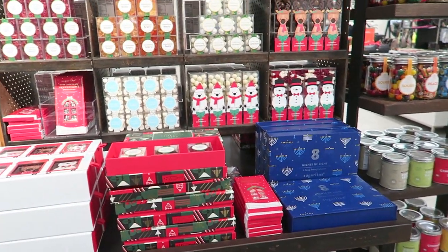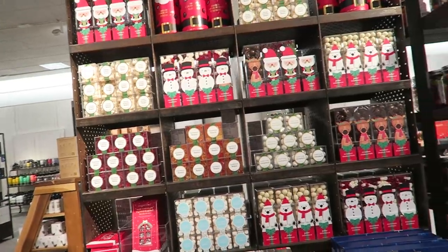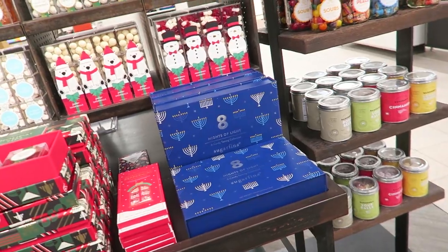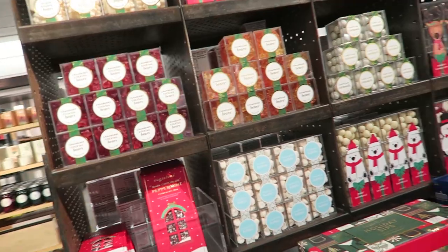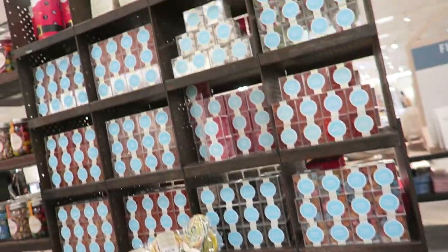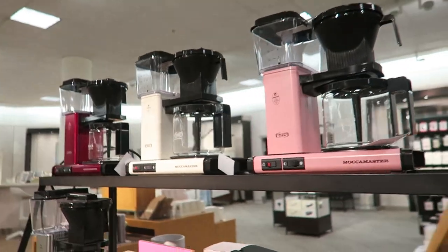All right. We found the home section at Nordstrom. They actually moved it from where it was before. So we found it. It's downstairs now instead of upstairs. Look, they have a little candy tasting collection for Hanukkah. I'm sure they're all priced higher because of the containers, but it sure is cute though. I know. They have candles, more candy. Look at these coffee machines.